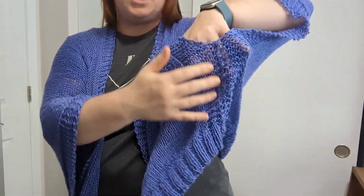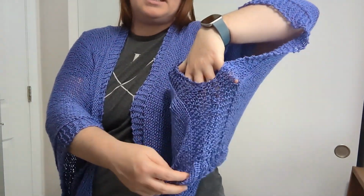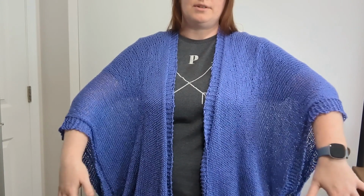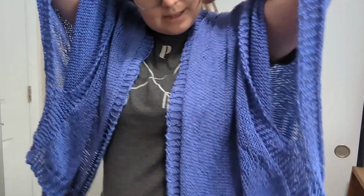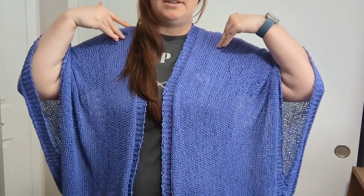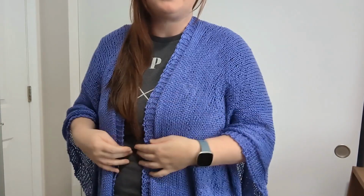The pattern, which is free by the way, tells you to only stitch this up like 7 inches or so, and that's about what I did. So it's just meant to be very loose like that. The pattern is written where you knit this as a rectangle, this as a rectangle, and then you stitch it up the back middle. But someone wrote pattern notes, and what they did is knit the 2 front panels and then knit the back as a solid piece, and that's what I did.